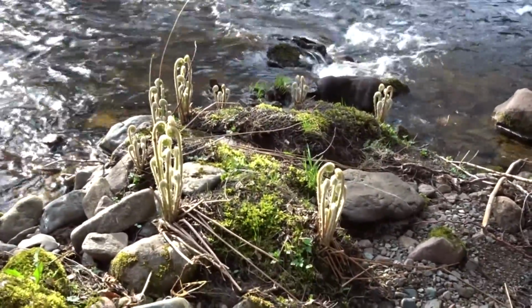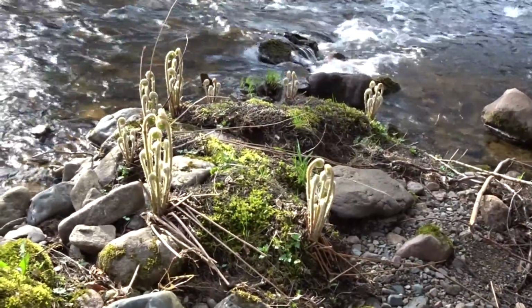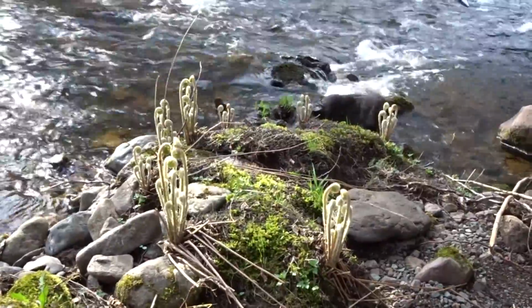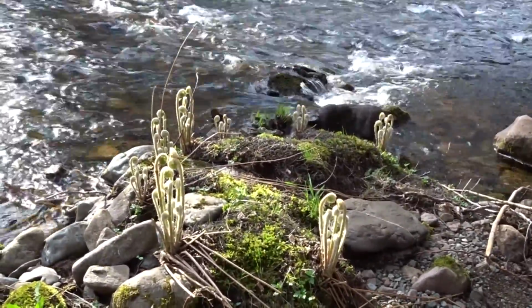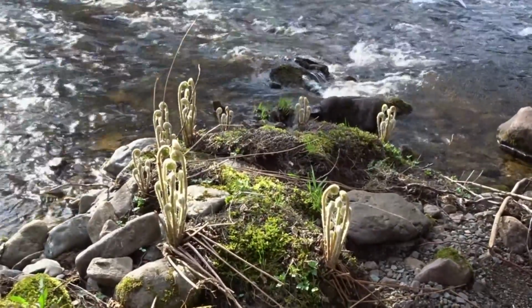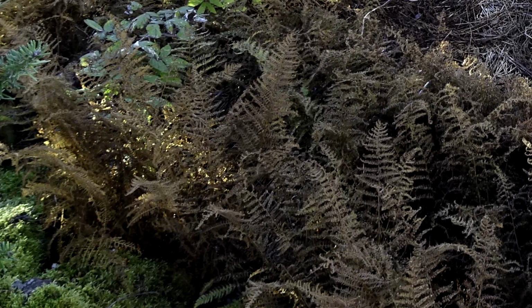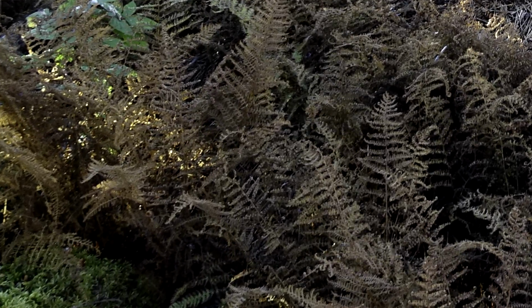Yet only the ostrich fern is edible. All ferns in North America, apart from the ostrich fern, have some degree of toxicity. Most are also bitter. This particular one is not bitter, though it has a degree of toxicity. Another fern that's very common throughout the forest, that's often mistaken for the edible ostrich fern during its fiddlehead stage, is the bracken. And this is particularly troubling since bracken is carcinogenic.